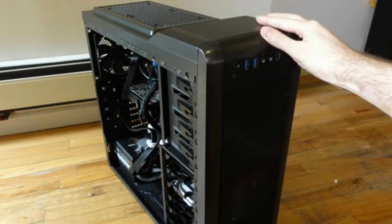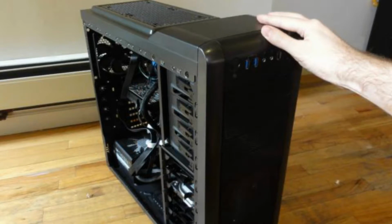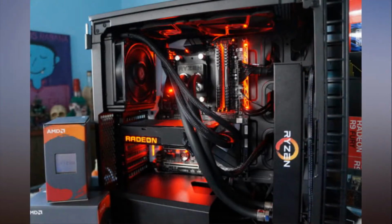Also consider a full tower case if you plan on loading up your rig with extensive or custom water cooling, storage galore, or 3- and 4-way graphics card setups. Full tower cases often support more fans and 5.25-inch drive bays as well. And the extra elbow room sure is nice during building.